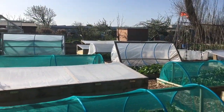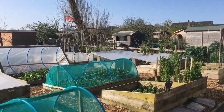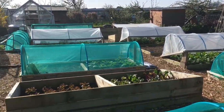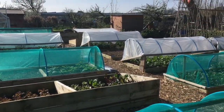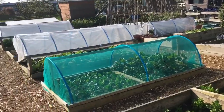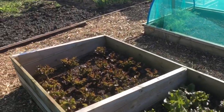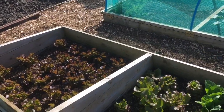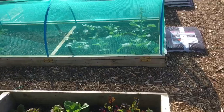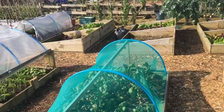Okay then, there is the plot with the covers on. And they're gone. What a difference it makes. It just makes everything so much easier for me now. And of course this is the time of year when I need it to be easy, because the pace really picks up. And if you're always watering, it's a real pain in the neck.